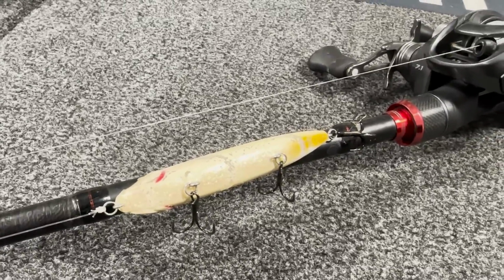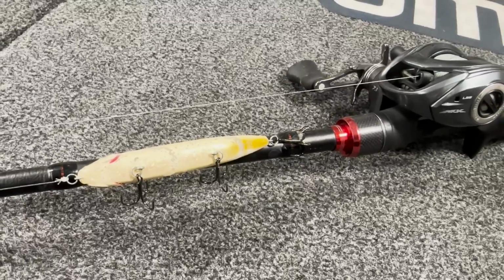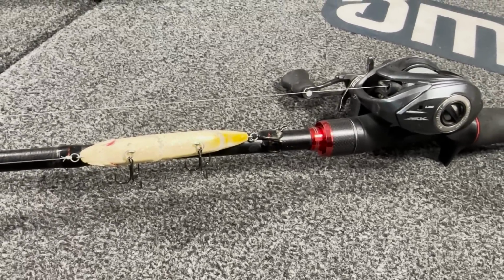Now this particular rod here, I throw almost every single topwater with this specific rod, except for one, and that's the whopper plopper. And the whopper plopper is just a little bit different of a bait, and we're actually gonna talk about the whopper plopper here in just a minute with another rod. But this rod right here, if I'm throwing spooks, if I'm throwing poppers, if I'm throwing any kind of chugging style baits, prop baits, any type of topwater that is a hard bait with treble hooks, this is the rod that I like.